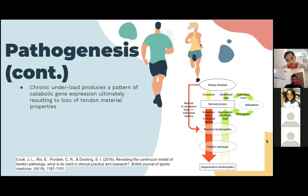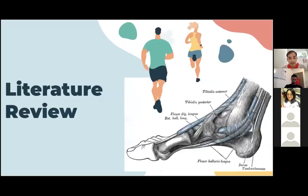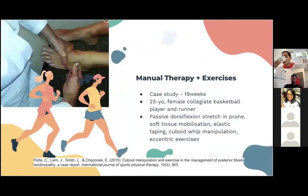So under the popular Jill Cook tendon pathology continuum, we can see how a tendon can be chronically underloaded and thereby stress shielded. In this way, previously normal load will be considered excessive to the individual and bring about changes to the tendon. So it can be overuse and underuse. Let's look at the current literature review, or actually the limited literature review.